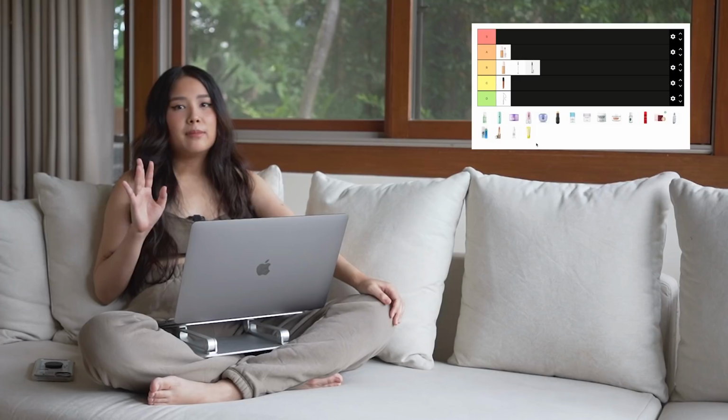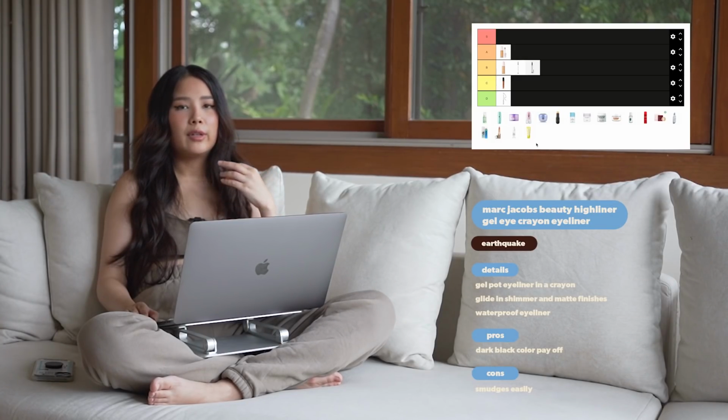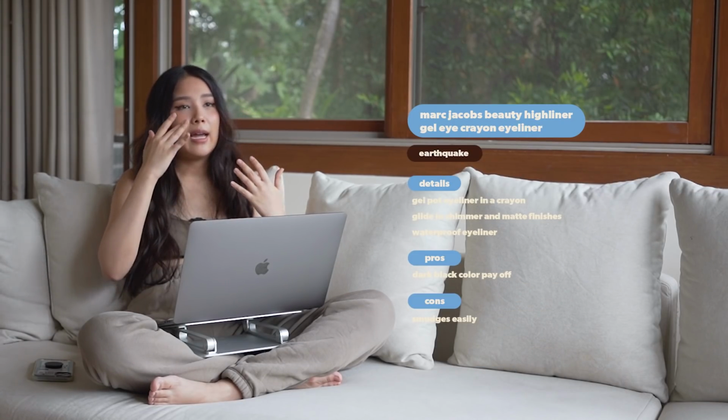I get the point of gel liners. It's to create that soft line and not to make it so sharp, so that it's blendable and easy to work with other eyeshadows. But sometimes, you know, I would use it over time and it would make me have raccoon eyes, and that's not something that I want.